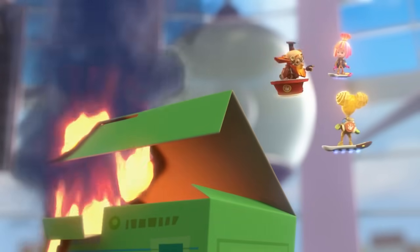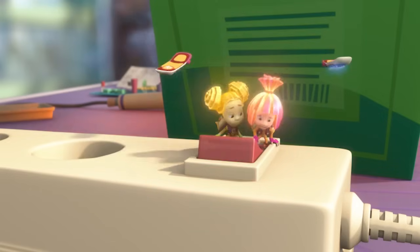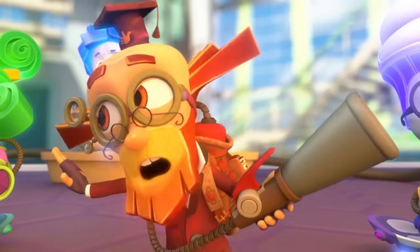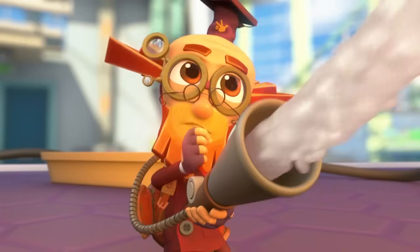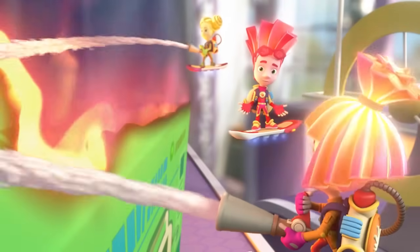Tula, Simka, turn off the soldering iron. Got it. Be careful, kids. You have to stay back here away from the fire. And what can I do to help? Take out your fire extinguisher.